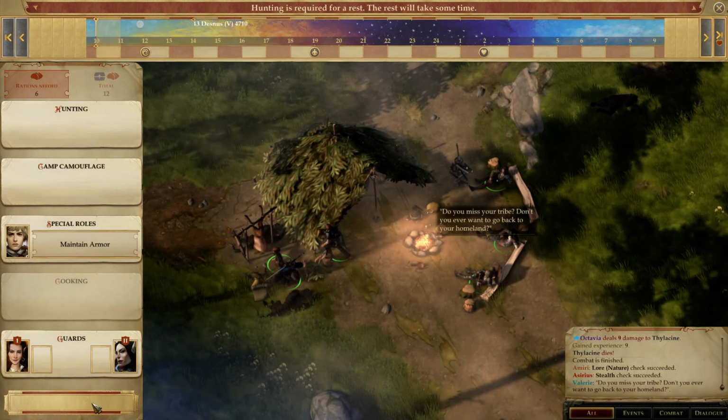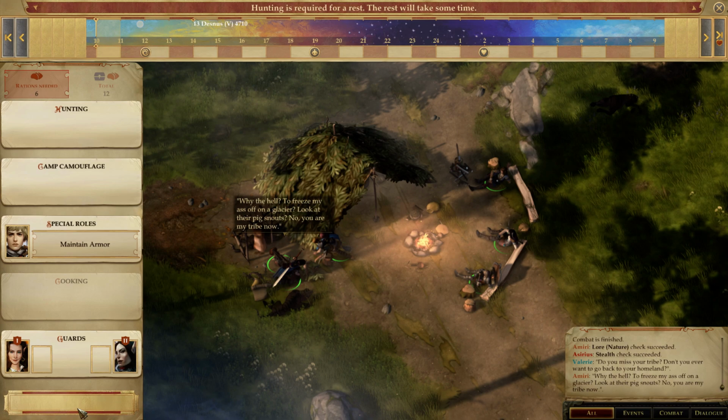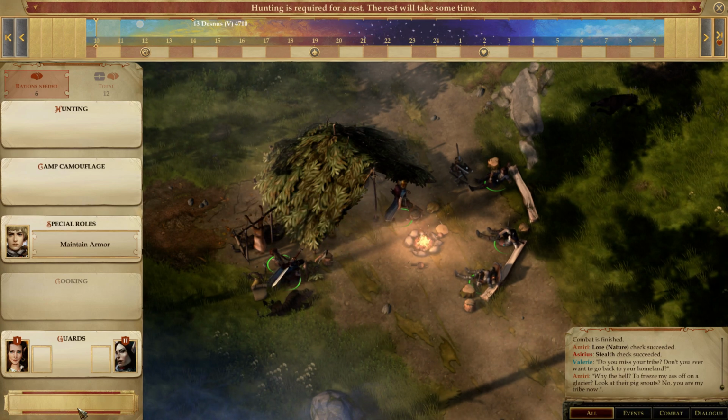Do you miss your tribe? Don't you ever want to go back to your homeland? Why the hell? To freeze my ass off on a glacier. Look at their pig snouts. No. You are my tribe now.